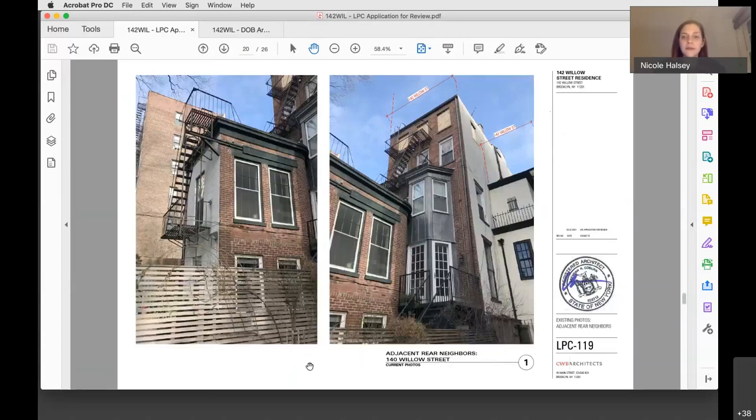So these are photographs looking at 140 Willow Street. So this is the neighbor to the north. And again, our intent is to pull this roof line out to align with that face of wall. And something that I'm sure we should talk about on this call is the relationship with this neighbor and the intent to infill an existing lot line window on that neighbor's property.